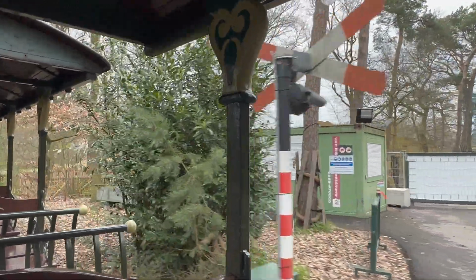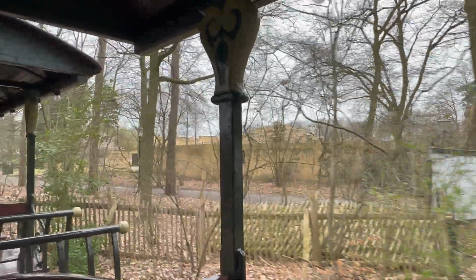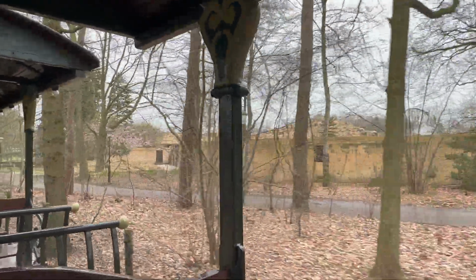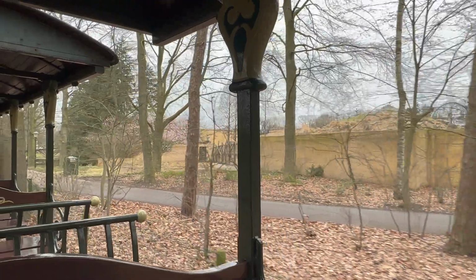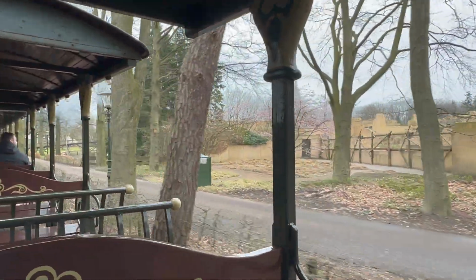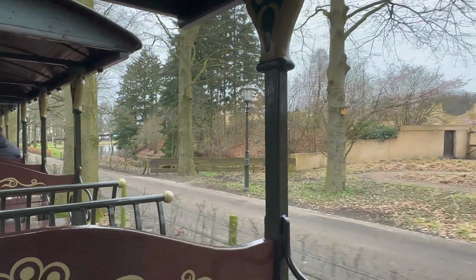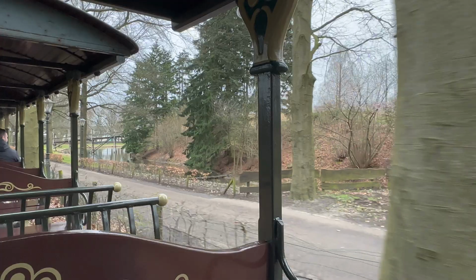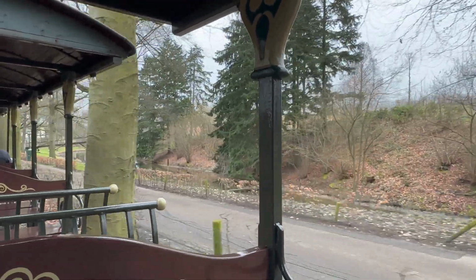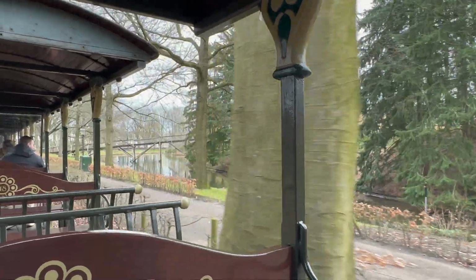And there is a lot of construction going on in the Efteling. We'll see that today as well. Here is a small example. This is where all the traffic for the new attraction Danse Macabre enters the park. There's a lot of stuff going on. They are getting back on track after the corona pandemic. A lot of maintenance, but also they're building a grand hotel and a new attraction, Danse Macabre.